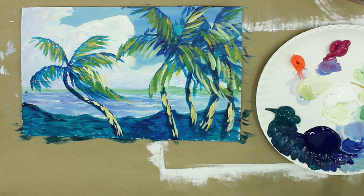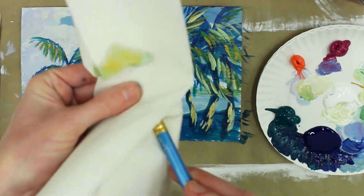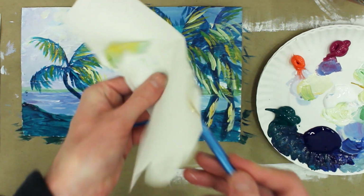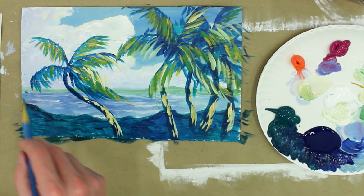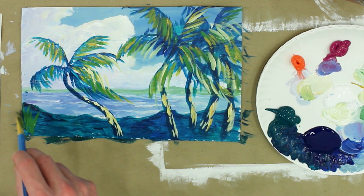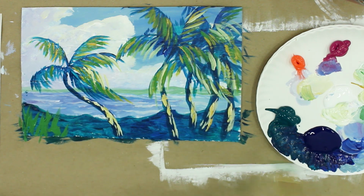So as the trunk kind of twists, you twist your brush to kind of trace it. All right, so I'm just wiping it off to get that light color out, and now I'm using the top edge of the brush again to make these kind of dagger brush strokes with that medium green. Again, make sure you don't blend. You just want to do individual brush strokes that overlap each other, but you want to be able to see those kind of like daggers of grass.